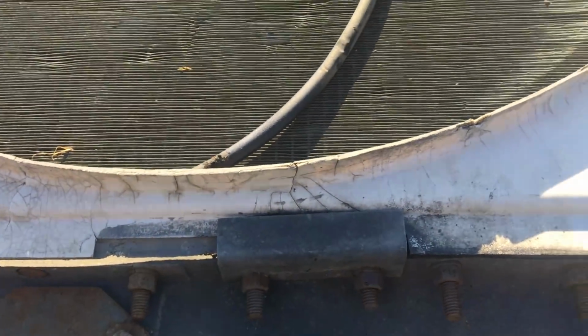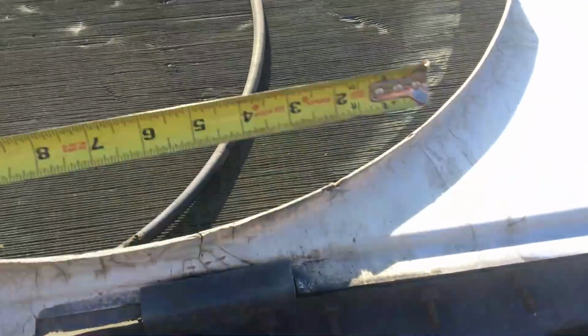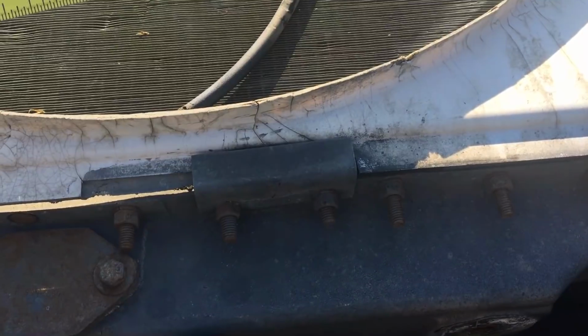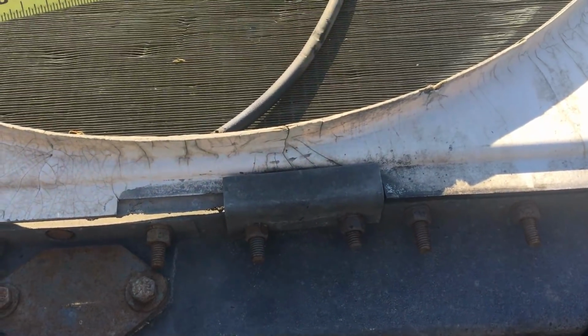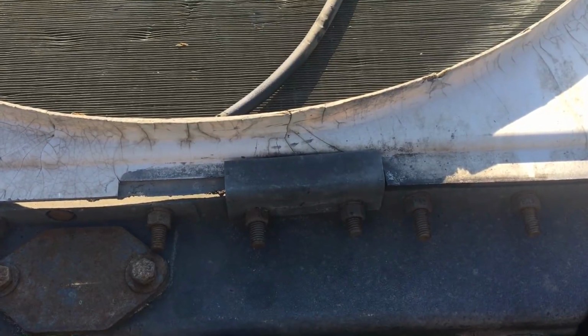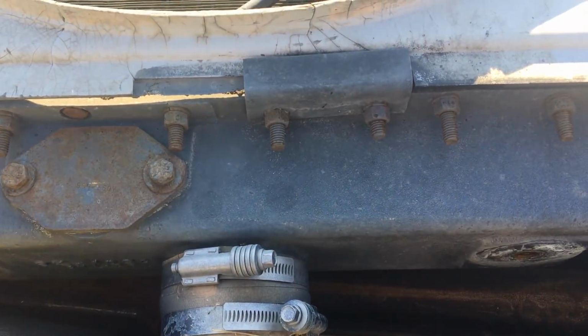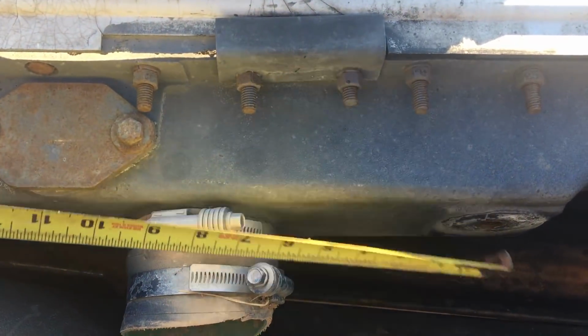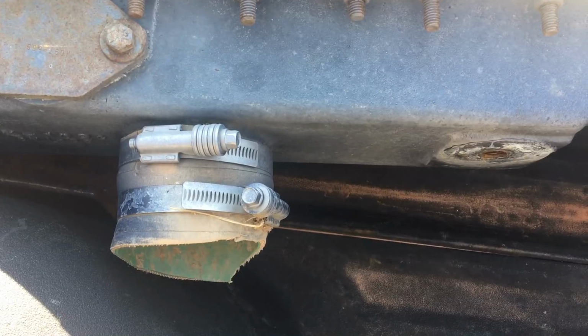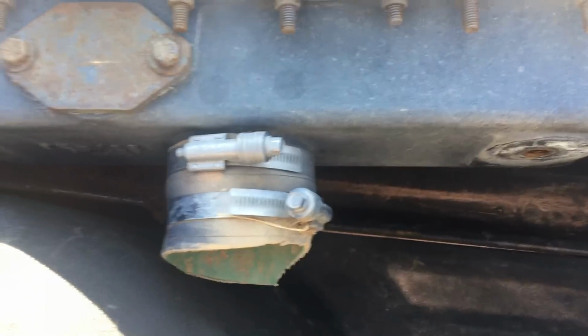Out of a 77 Kenworth, but there's a difference. This radiator has a wider core. Mine has a narrow core, and I'm going to have to fabricate a 4-inch lift between this bracket and the brackets I've got, and I'm trying to figure out the easiest way to do that.